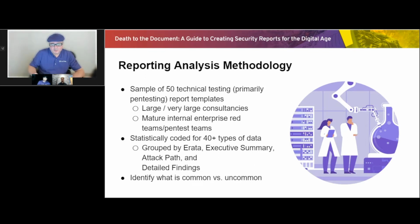And then what was the goal of this is just let's understand what people are actually reporting. What is common, what is uncommon, and then use that analysis to actually drive some further questions. We didn't really go into this with a hypothesis other than we expected that we would see a pretty wide divergence between, hey, generally almost everybody includes these data elements in an offensive security report, and then you've got all these cats and dogs that are much more or less used, right? And so today, for the first time, we're actually going to share with you the results of that analysis.